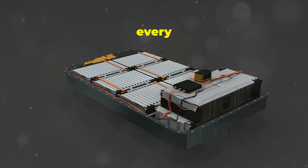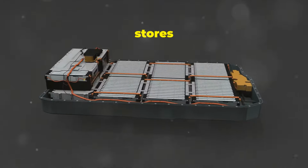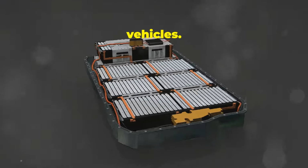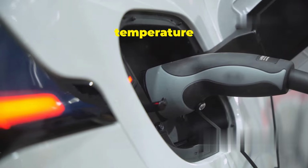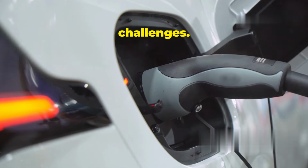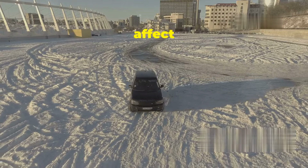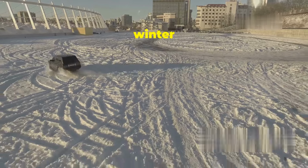At the heart of every EV lies its battery, a marvel of modern engineering that stores the energy needed to propel these vehicles. However, like any battery, EV batteries are sensitive to temperature fluctuations, with cold weather posing a unique set of challenges. Understanding how cold temperatures affect battery performance is crucial for EV owners, especially during the winter months.